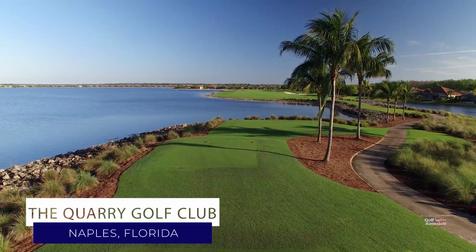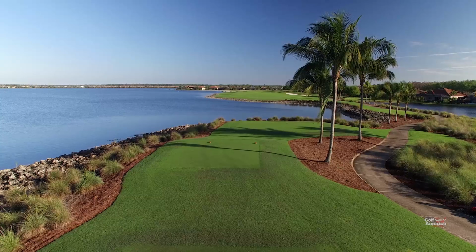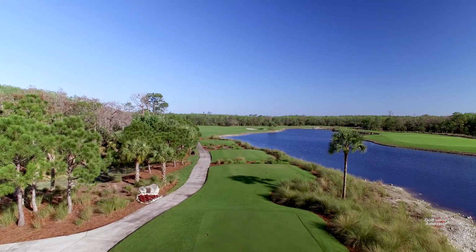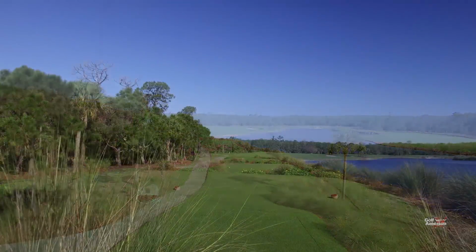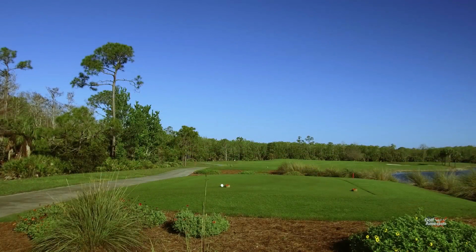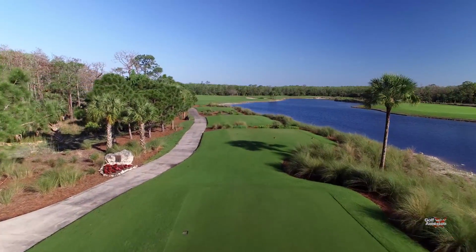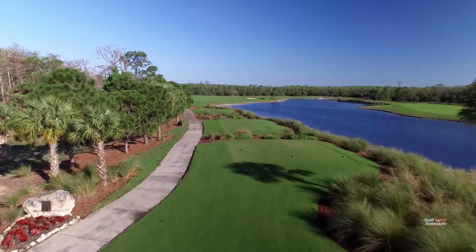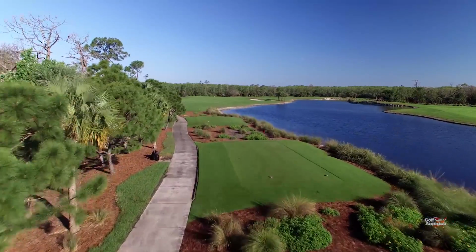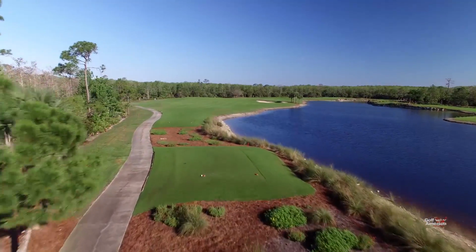Well, the par 5 third happens to be the longest hole on the layout here at the Quarry Golf Club in Naples. The fourth is the longest par 4 on the golf course. Needless to say, distance off the tee is important here at number 4. Plus, you'll have to be cognizant of the water up the entire right-hand side, and of the fairway bunker lurking up the right-hand side too.